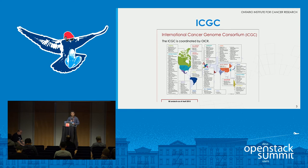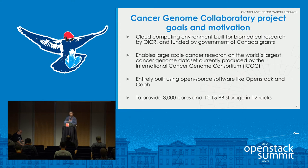in order to better cover the variety of cancer mutations. The Cancer Genome Collaboratory project that I'm an architect for was created based on a research grant from the government of Ontario and Canada, in order to provide 3,000 cores and 10 to 15 petabytes of object storage to store the data collected by ICGC.